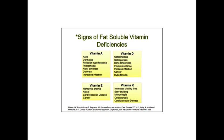Acne, follicular hyperkeratosis. Well, I'll show you what that looks like. I can ask about night vision. I can ask if there's any sensitivity to lights at all, about their bowel movements and diarrhea.